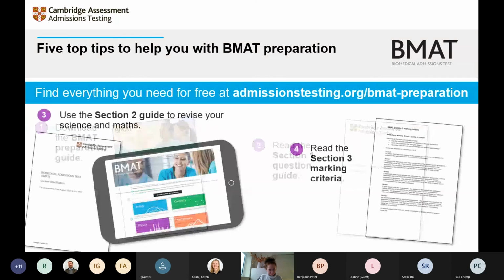For section 2, as we've said, it's testing your ability to apply your understanding of GCSE level biology, chemistry, physics and maths. But it goes along a content specification. So we have the BMAT section 2 specification listing the areas of biology, chemistry, physics and maths, the different topics that you should know about. These are listed in the guide that's shown here on the screen in the document on the left. And this is just a list of those different topics. And hopefully, as you look at that list, you'll think, yes, tick, tick, tick, tick, tick.